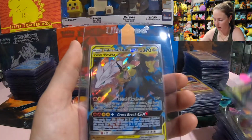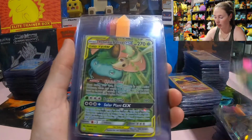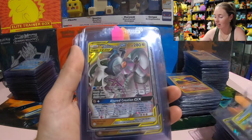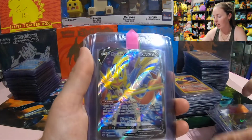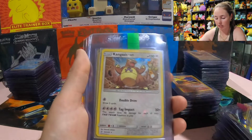And then we got some tag team ones. Tag team ones I probably won't send through just because they're normal cards. It doesn't really matter if they take time because to me, they're okay. Like, they're nothing special for me. Like, they're special in the set.